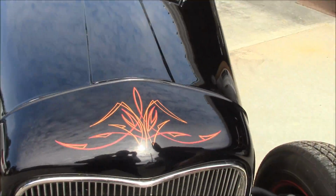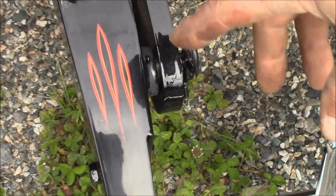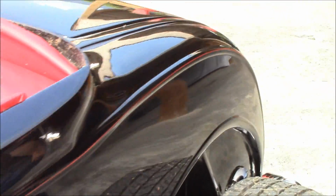So she striped the grill shell for Corey, and of course she did that nice little, I guess I call them kind of teardrops. I don't know, maybe there's a proper name for them in the front. Nice orange and red. And then she ran a nice straight line down the center of the body line. And of course you come around the back and she did the same thing. It's hard to see, but you got the reflections. And of course she's got her on the deck lid there.